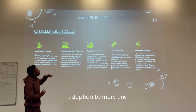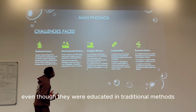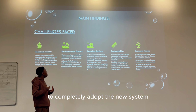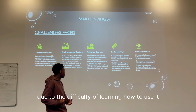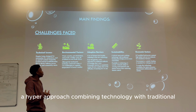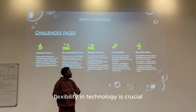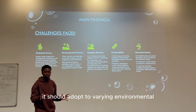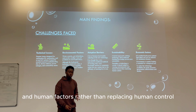Adoption barriers: a lot of farmers had trouble adjusting to the new technology. Even though they were educated in traditional methods of farming, they were frequently anxious to completely adopt the new system due to the difficulty of learning how to use it. We have your sustainability: a hybrid approach combining technology with traditional farming knowledge proves more sustainable. Flexibility in technology is crucial. It should adapt to varying environmental and human factors rather than replacing human control.